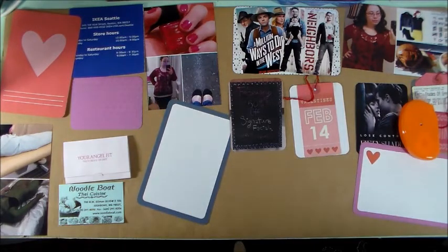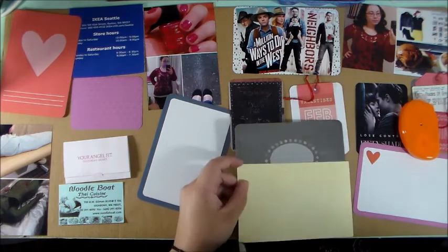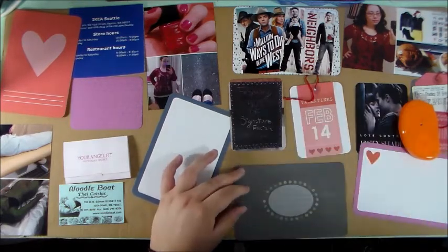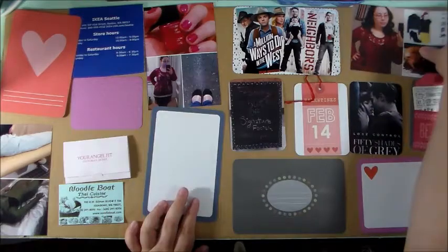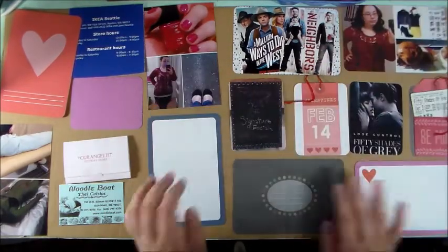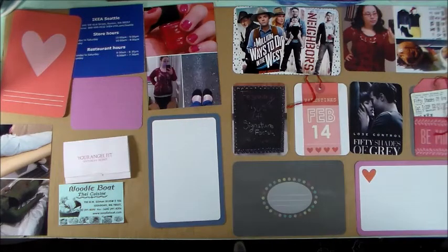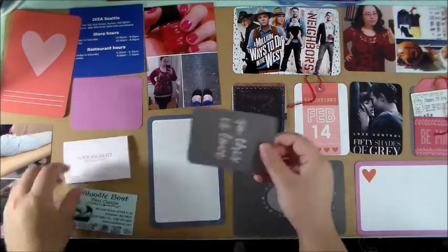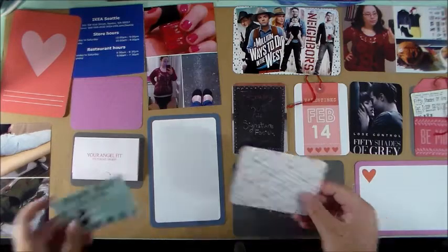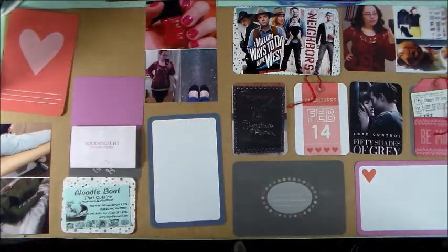Alright, and so for this card, I'm going to turn it into a little envelope to store my receipts, which will be photocopied as soon as I get a chance to do. But this week I did a lot of shopping at the mall, and I like to remember the things that I bought. And so, yeah, I'm making an envelope. I didn't end up making it until after I stopped filming, just because I couldn't figure out what card to use on top of it.